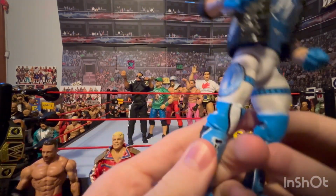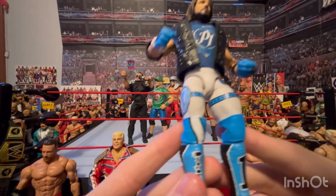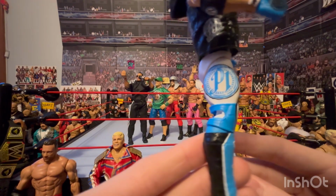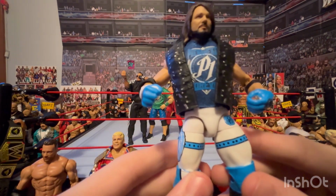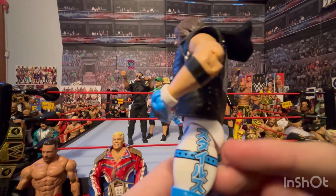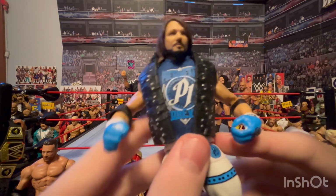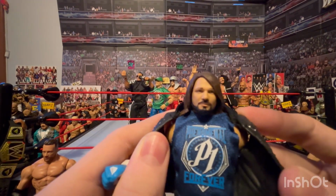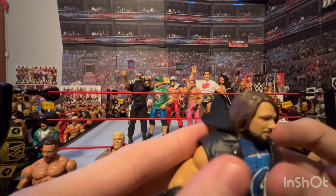This is amazing. Finally, we had a white and blue gear of AJ Styles as well. So we got the amazing, phenomenal one, blue and black and white boots. He's got the white and blue tights. Absolutely amazing. Japanese writing, and then the Phenomenal One logo. Absolutely amazing. Then he has the blue cloth shirt. It says Phenomenal One. It says Phenomenal Forever. And then he's got the Phenomenal One logo.